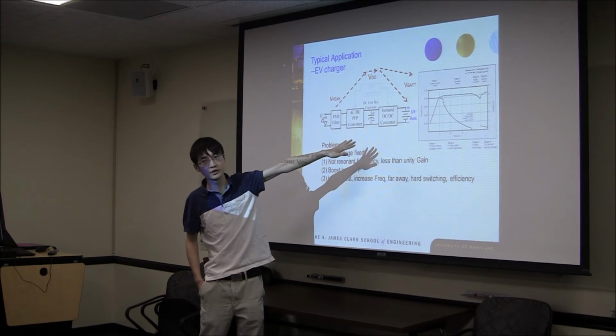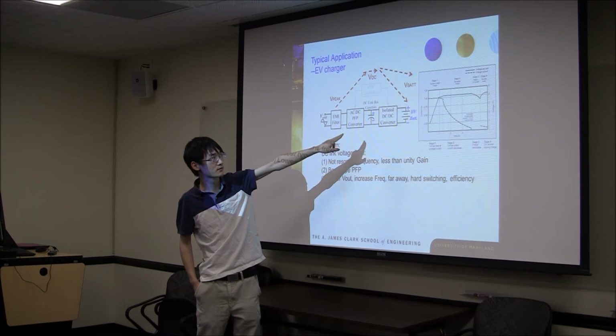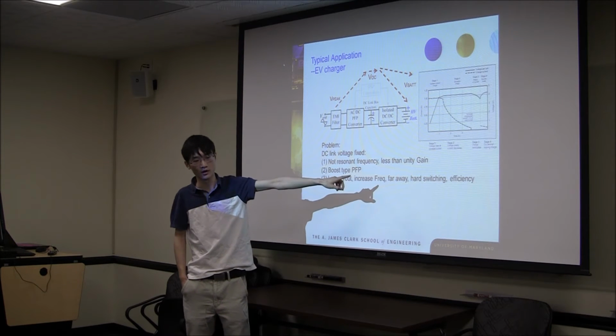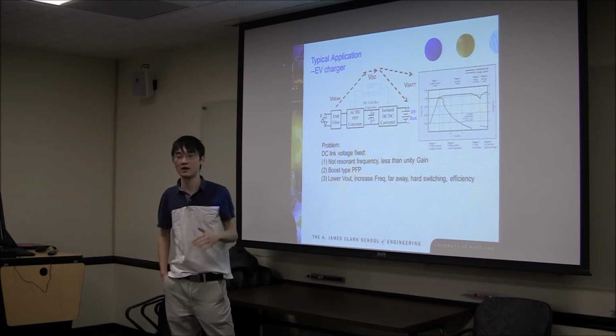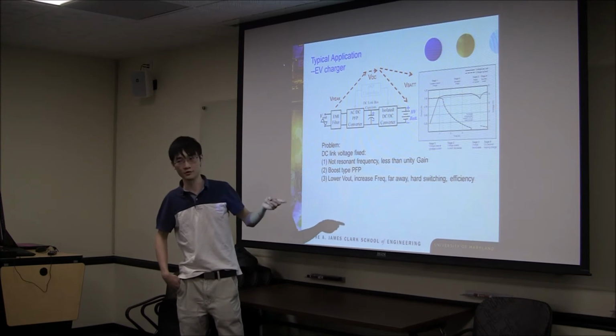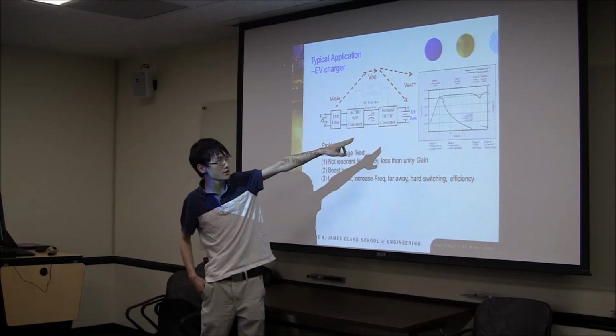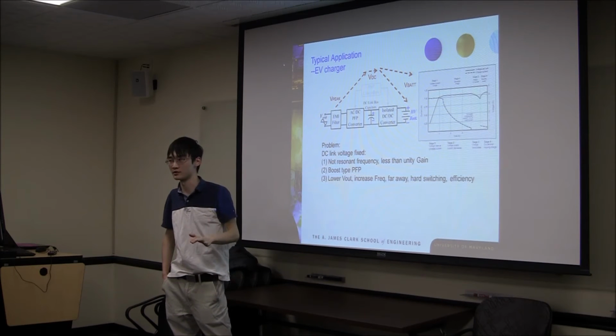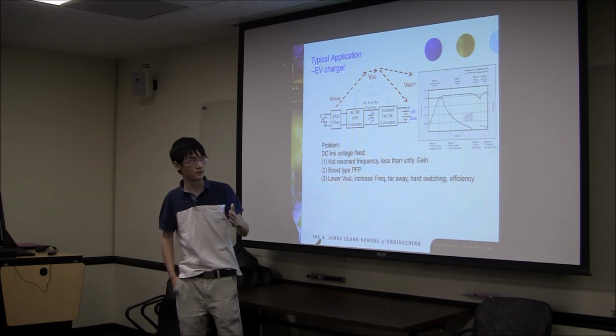So when the output voltage is much lower than the input voltage, the efficiency of the DC converter we use will be very low. Because remember, I just talked about soft switching. When the output voltage is much lower than the input voltage, the DC converter cannot implement soft switching. So in that case, the efficiency will be reduced a lot.